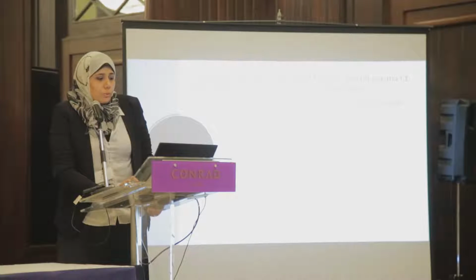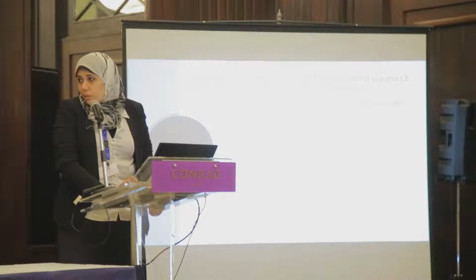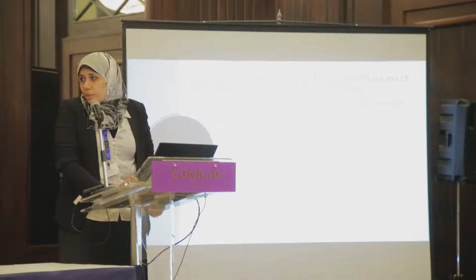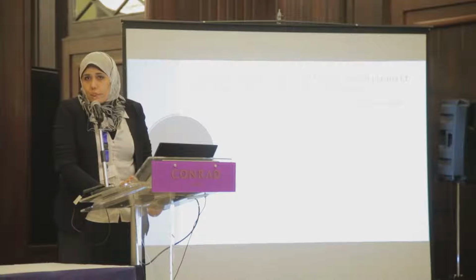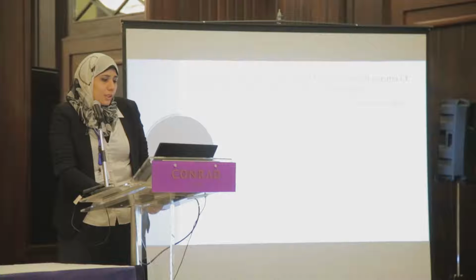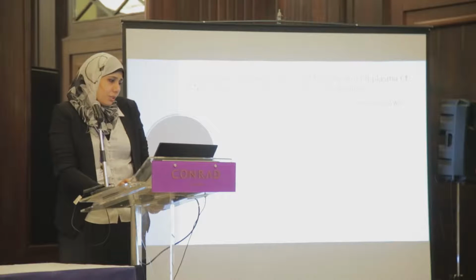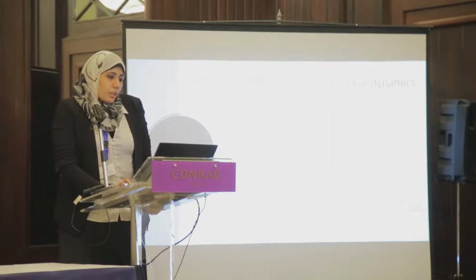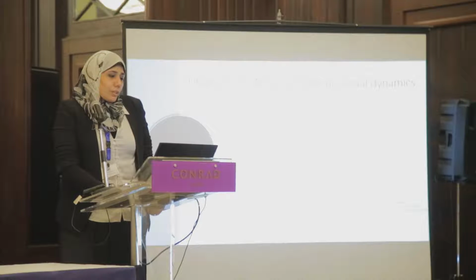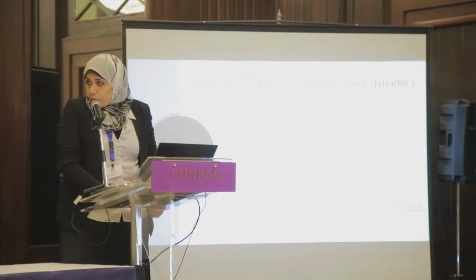So what about the results? We were successfully able to detect all the mutations that were present at diagnosis, and this was standardized against the bone marrow samples, which is already done as a routine for the patients. For all those clinically relevant mutations, we were able to detect them in the circulating tumor DNA. We were also able to follow at these time points how these clones rise and fall throughout the therapy.